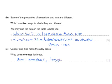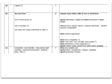Of course, you'd only write down one answer because it's asked for one answer only, but there's a couple of examples. As you can see, there are various answers for the properties which are different for iron and aluminium, and there are also lots and lots of different uses of brass. Any sensible answer would be acceptable.